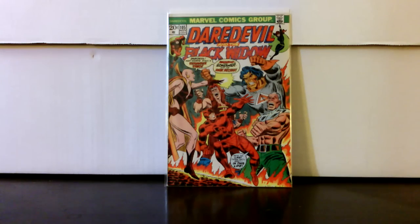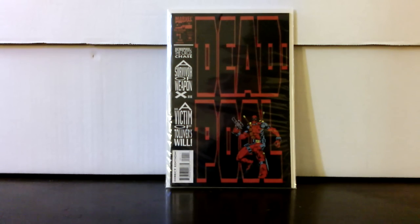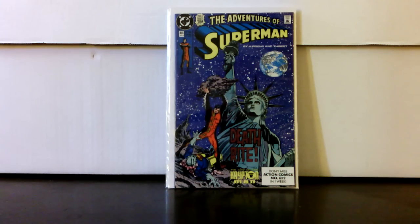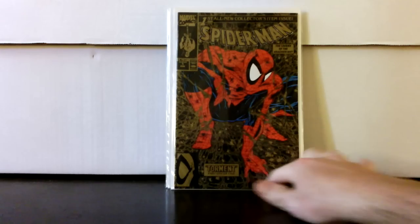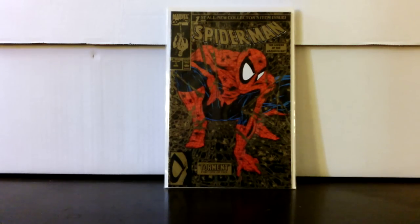Next dealer I went to, I found a bunch of good books here. I got a Circle Chase #1 for $5. Adventures of Superman 465 for $1. Remember that one? This is the cameo of Hank Henshaw. He didn't have a price on this one, and I said I had paid $1 for this before, which I did, and I had it in one of my other haul videos.